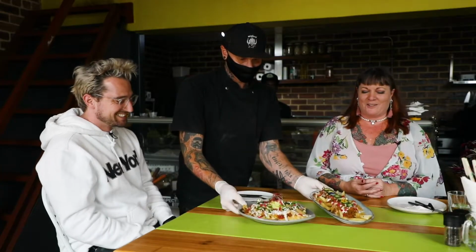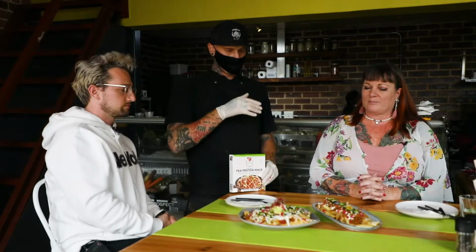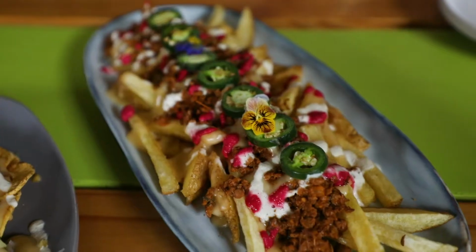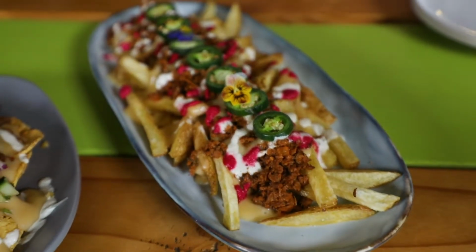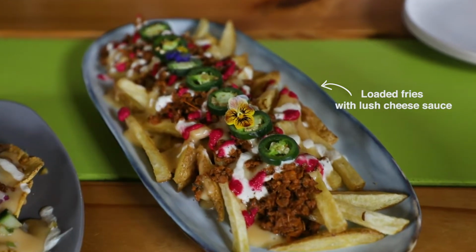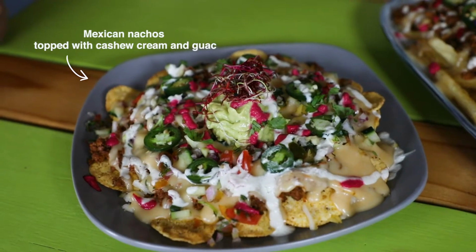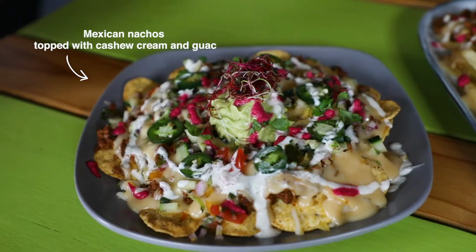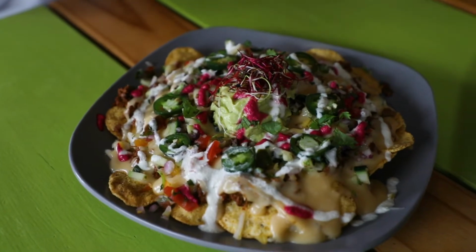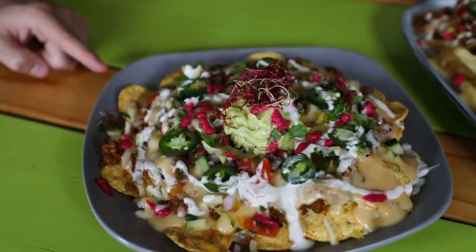So we've got pea protein mince from Fry's. Again, another step up from the previous iteration of their mince, which was good, but this is kick-ass. I like it. So we've got loaded mincey fries with some beetroot and our homemade cheese sauce. So that's crouton style dish. On the right hand side, we've got our good old Mexican nachos baked in the oven very quickly, and then adding the mince to that, adding our cashew cream, adding our beetroot cashew cream, guacamole in the center, and a little bit of chopped up cucumber tomato salsa.